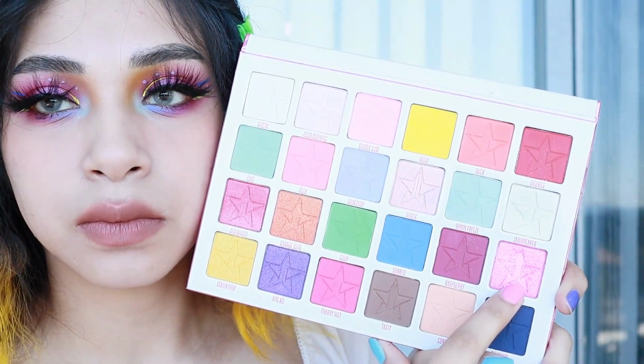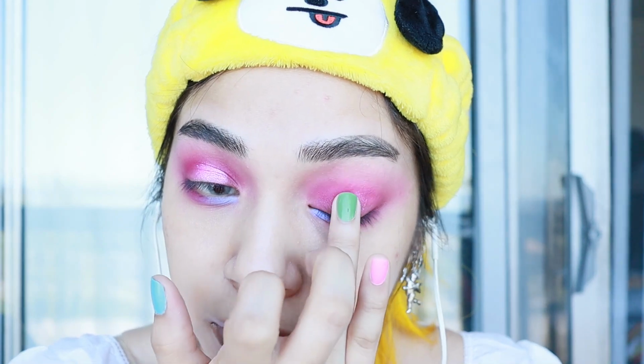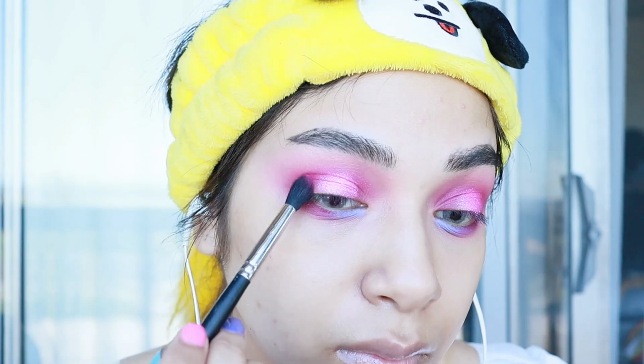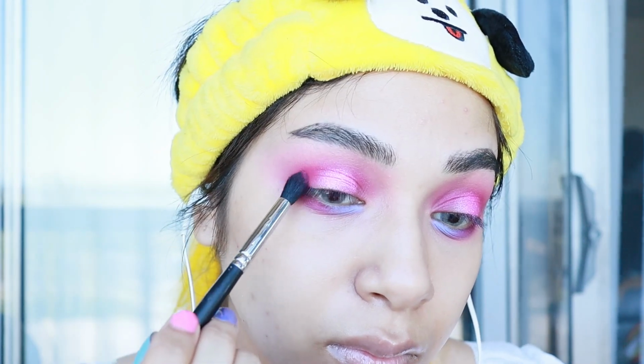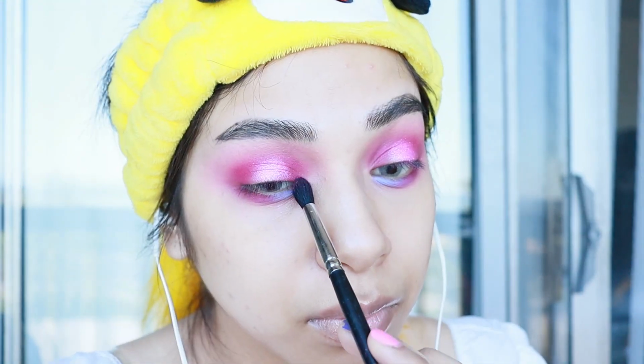I'm taking Cotton Candy with my finger and I'm going to apply it onto the center of my lids. With the shade Very Good, I'm just going to tap and blend the edges so Cotton Candy doesn't have a harsh line.